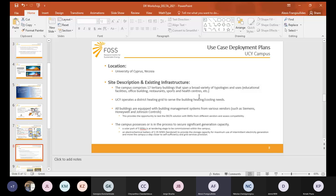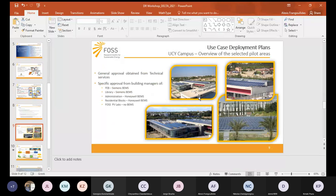Regarding the UCY pilot site in Nicosia, Cyprus, the campus comprises 17 tertiary buildings, and has a district heating grid to serve the buildings for heating and cooling needs. All the buildings are equipped with building management systems from various vendors, such as Honeywell, Siemens, and Johnson Controls. General approval from the technical services was obtained for the following buildings: the Faculty of Business, FEB, Library, Administration, the Residential Blocks, and the 4 PV Labs.